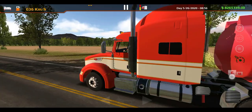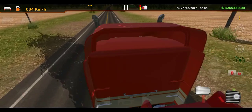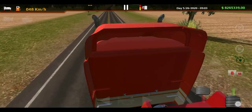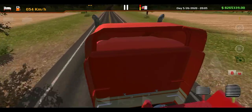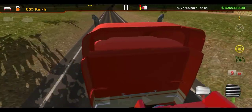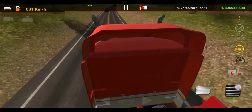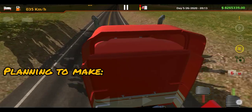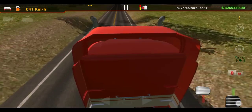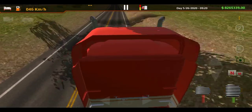So, going back to the video, the Peterbilt 386 with the Caterpillar 3406E engine. So what do you think, guys? Comment down below if you like the sound or it needs improvement, just let me know. I am planning to make a Cat 3408 V8 sound for the Caterpillar engines, but I don't have a very wonderful source as of now, but we'll look at it in the near future.